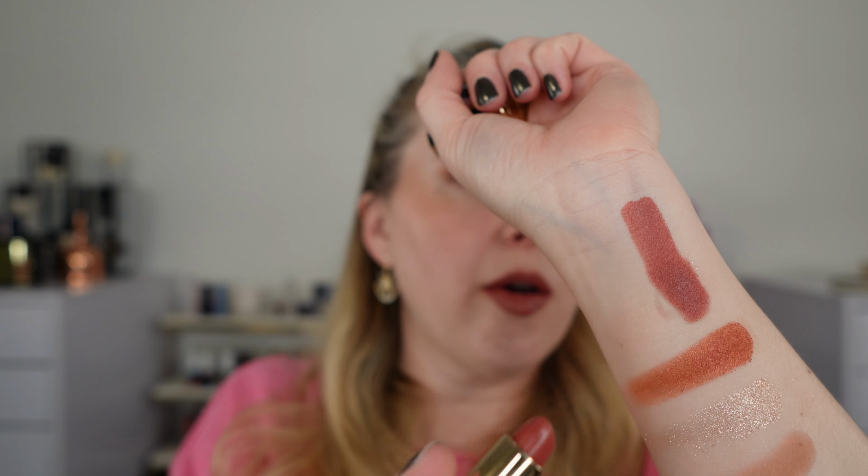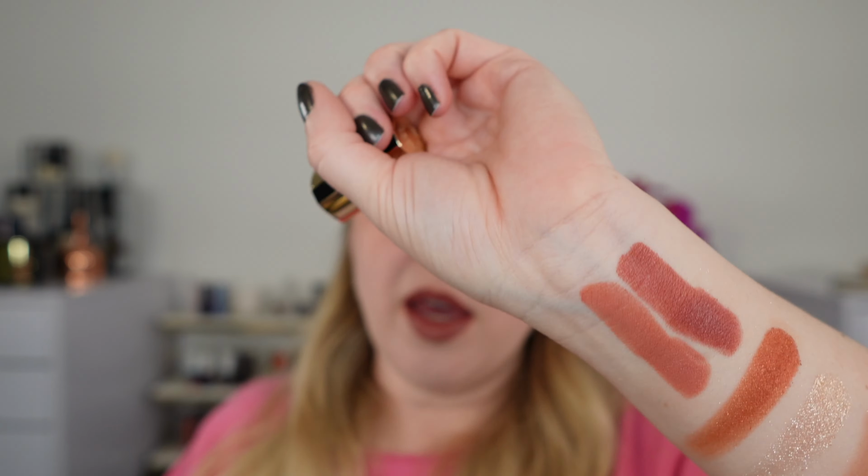Next, we have 308 Pink Nude. And again, this is one that to me was a lot warmer than I was thinking it was gonna be. And we'll go over a few color descriptions right here at the end. Let's just swatch these first. We have 309 Pale Mauve. And that's gonna be definitely more of a milky shade. And 312 Pink Buff. This is a classic.